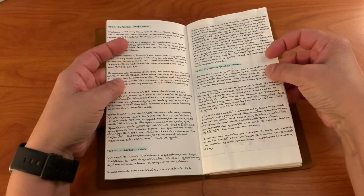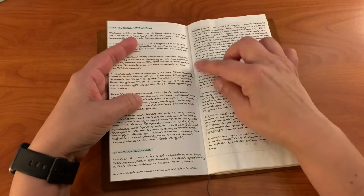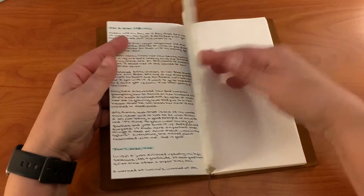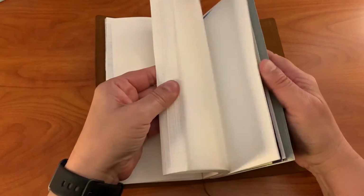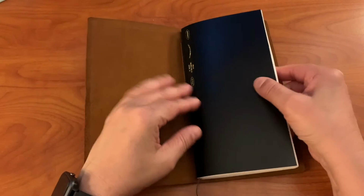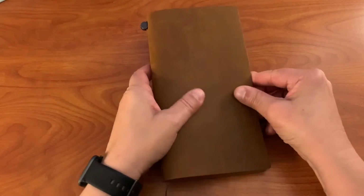Pen to paper. The only thing that I like to do to differentiate the days is highlight the dates. That's about it. So it's pretty full. I have barely used it. So I am looking forward to that.